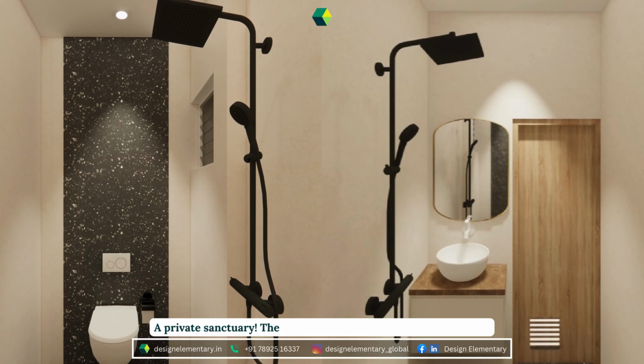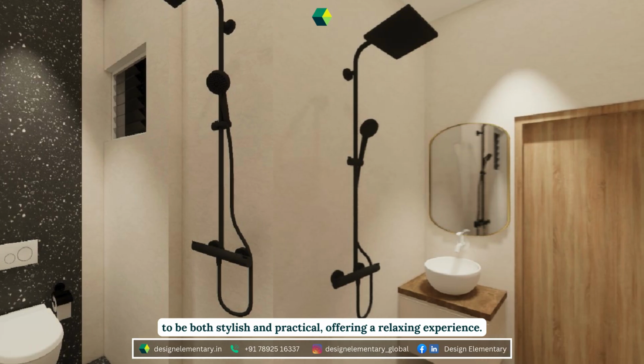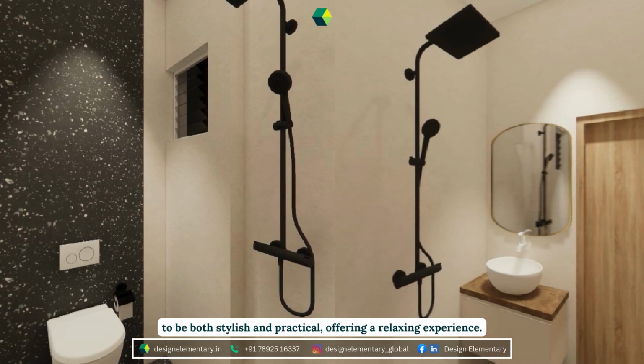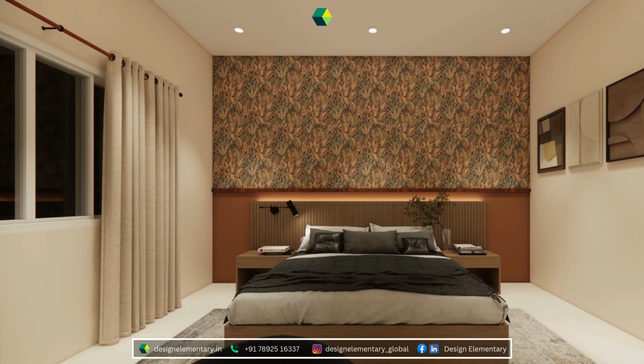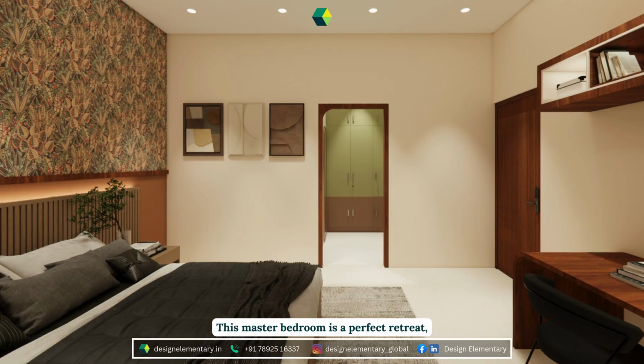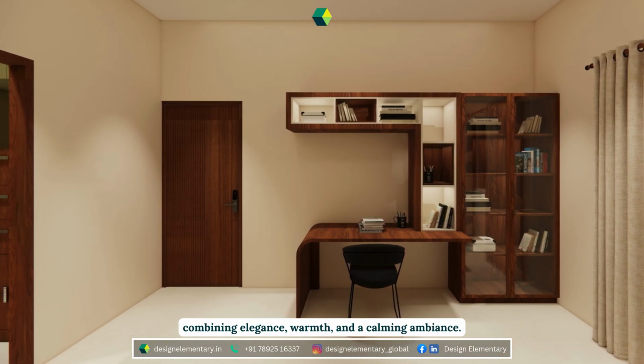A private sanctuary. The guest bathroom is thoughtfully designed to be both stylish and practical, offering a relaxing experience. The heart of personal comfort. This master bedroom is a perfect retreat, combining elegance, warmth, and a calming ambience.